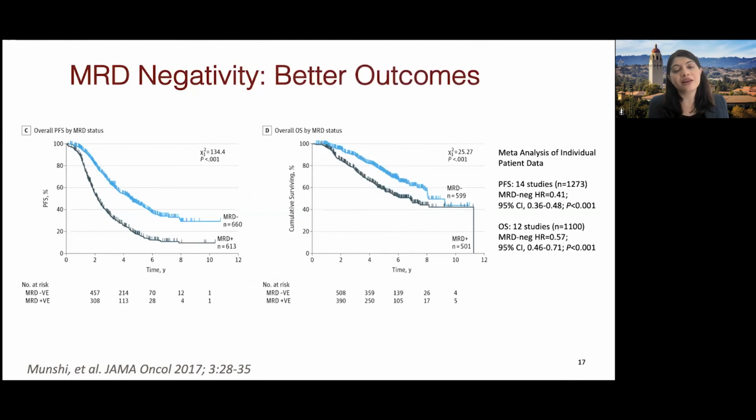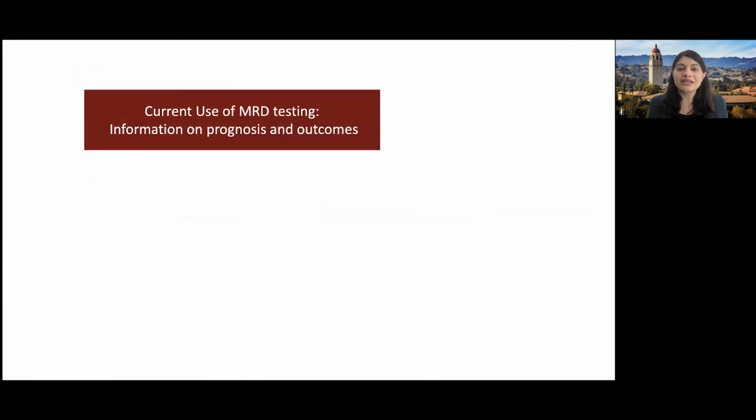And so we very well know that getting to MRD negativity in groups of patients results in better outcomes. This is a meta-analysis of 14 studies that evaluated patients who were MRD negative versus MRD positive. And not surprisingly, patients who were MRD negative did better than patients who were MRD positive. So the current use of MRD testing, based on the data we have to date, is just information on prognosis and outcomes. If I do MRD testing, this can just tell my patient, based on historical data and groups of patients, this is what they can expect in general.